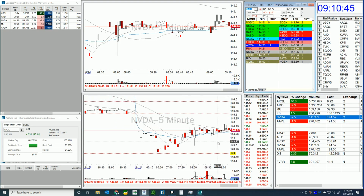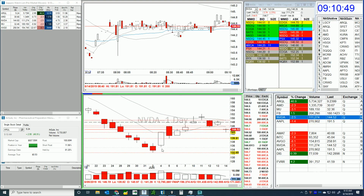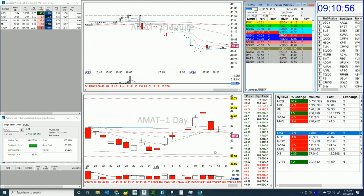NVIDIA, also, again, not much volume right now, but it is gapping down 2.5. Daily chart looks great. I like the way it's setting up here. So I'm looking forward to that also. Let me see some of the possibles.